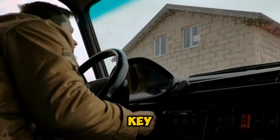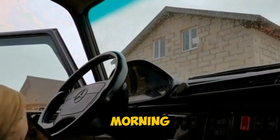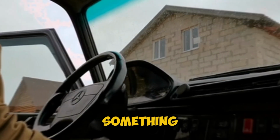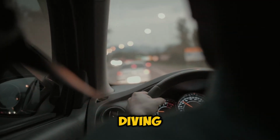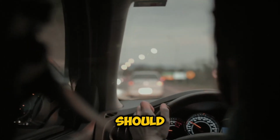You turn the key, the engine fires up, but instead of a smooth purr, your car starts doing the morning shimmy. That nerve-wracking shake that makes you wonder, is this normal? Or is something seriously wrong? Today, we're diving deep into why your car shakes during startup, and more importantly, when you should actually be concerned.